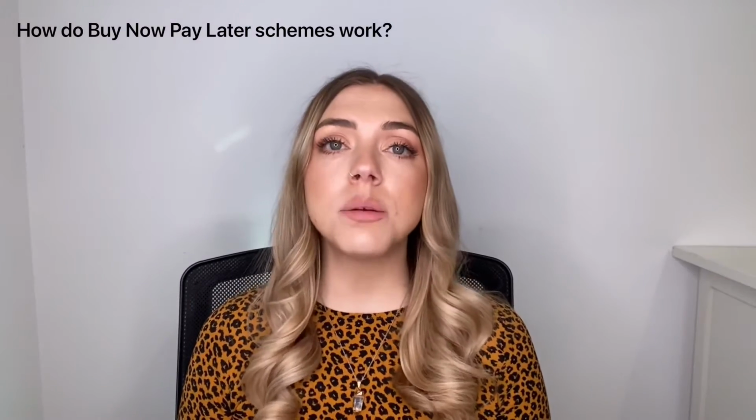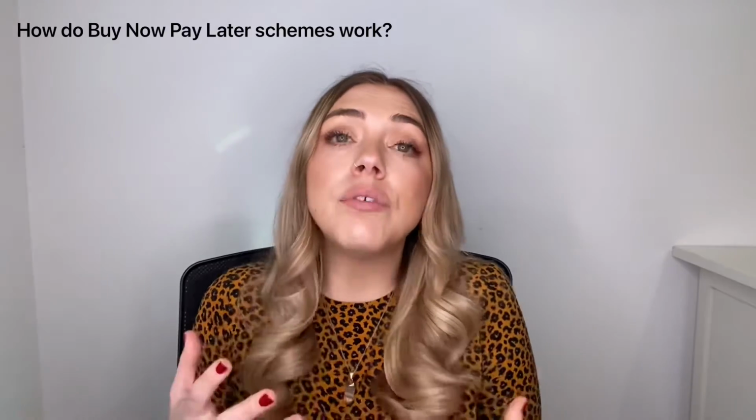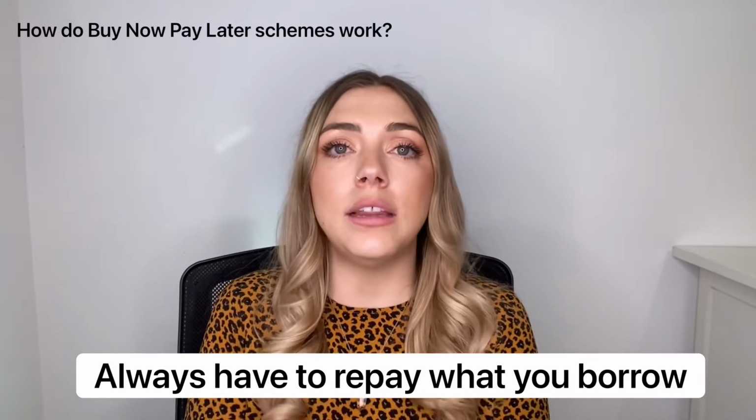It is important to make sure that you do not spend more than what you can actually afford, because even though you're not paying anything up front, you will always have to pay back anything that you borrow.